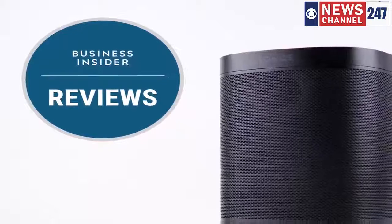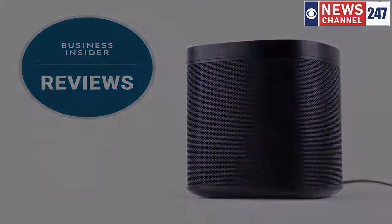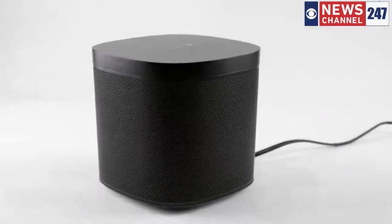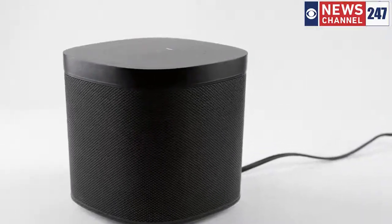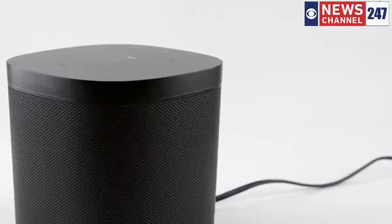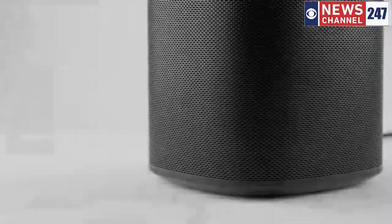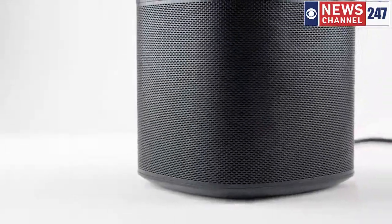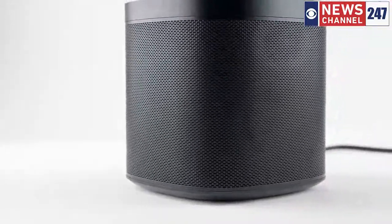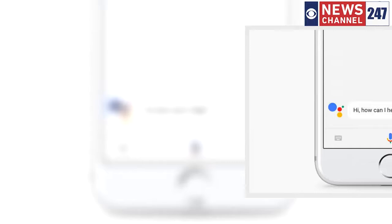Streaming music doesn't require much bandwidth, and the Wi-Fi standard the One uses is the relatively ancient G protocol. Wi-Fi G is fairly slow compared to more recent protocols, but it's totally fine for music streaming. Regardless, the One is still compatible with newer routers that operate on more recent and faster Wi-Fi protocols.